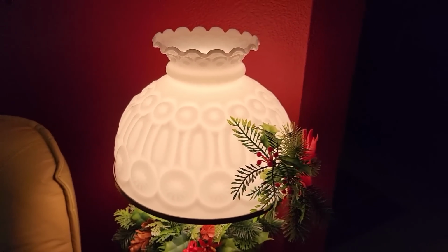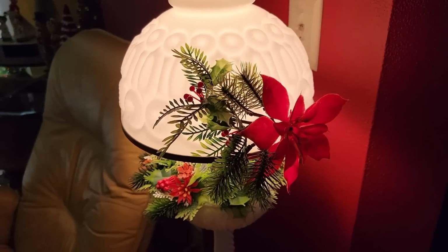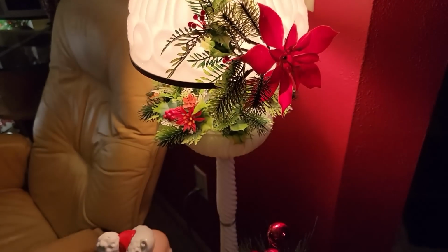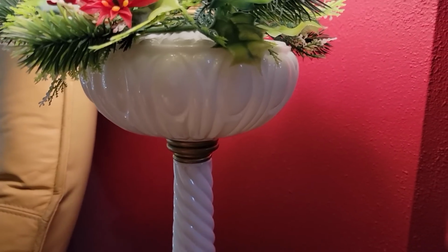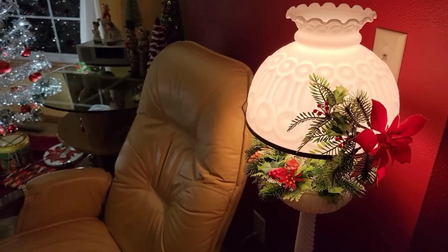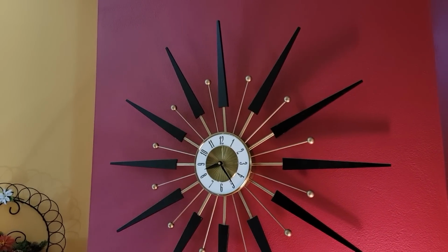I kind of forgot it was more than a year ago, so I forgot that we found that shade separately. I spotted it and I thought, oh my goodness, I know that is moon and stars. I can't believe that's here in the thrift store sitting by itself, because the lamp was at a totally different thrift store. But it is a beauty, and we do have it in a thrift haul where Norm tells you all about it. It isn't quite mid-century modern to me, but it'll do.